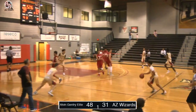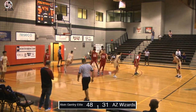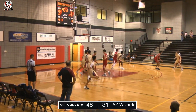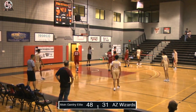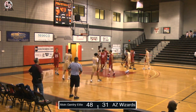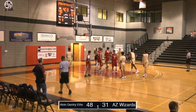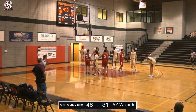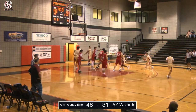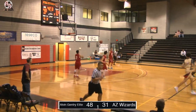54 seconds to go. Alvin Gentry with the ball. Cons to Murphy. To Ward. Ward looking for help. He gets it from Taylor. Over to Murphy. Guarded by Lee. To Payne, and a reach-in call against Mickelson. So Alvin Gentry Elite will inbound it from under their basket with 40 seconds, and Murphy's wide open, but no good off the front of the rim.